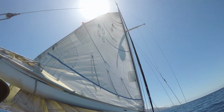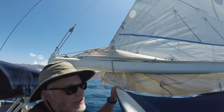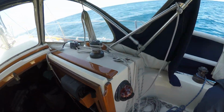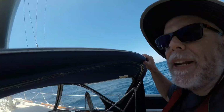We did double reef the main, so it's a single sheet reefing, which doesn't keep the best sail shape, but basically the halyard and the second reef line are right here. As long as you let the vang out, you can dial it in. You don't have to get out of the cockpit. It's pretty nice.